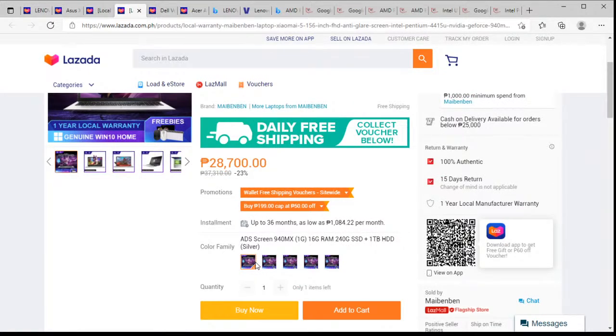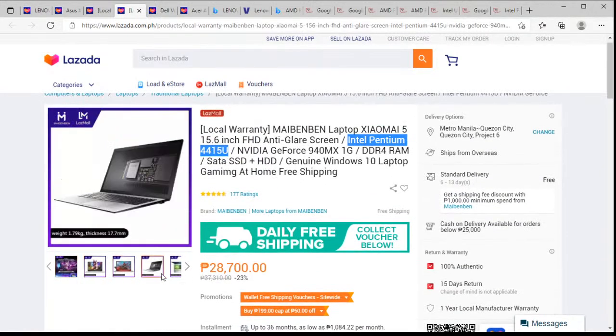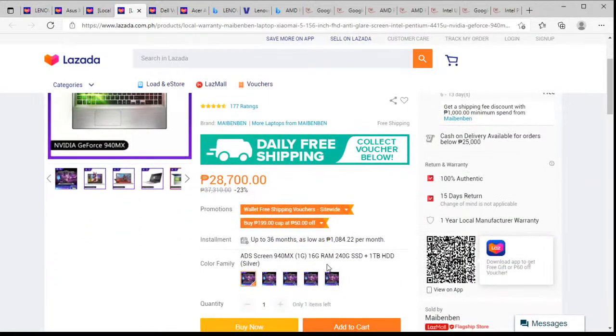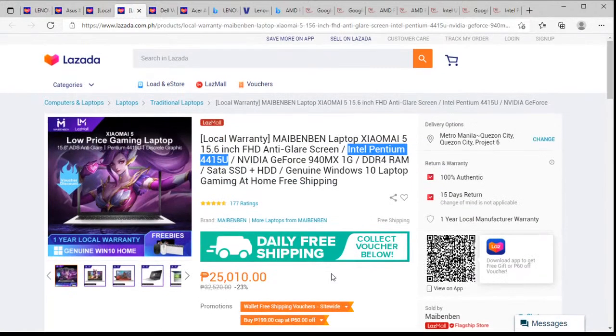Si 940MX, 16GB, 240GB SSD with 1TB hard drive, silver color, pero slim looking laptop lang siya. So, if you're really aiming for a gaming laptop, I would suggest adding your budget a little bit better. Mas ni-recommend ko talaga yung mga upcoming laptops like the RTX 3050 Ti, RTX 3050 base laptops na maganda ang performance niya kung entry level ang gusto niyong laptop pagdating sa RTX. For GTX, yung mga 1650 Ti, yun yung mga ni-recommend ko rin minsan.